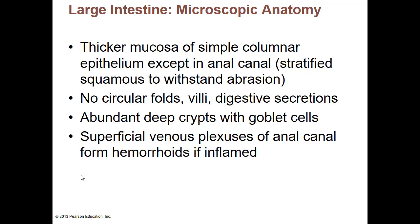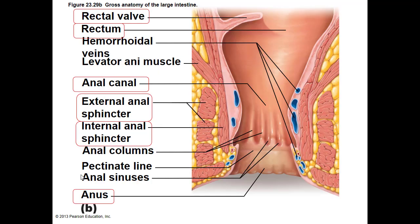You do also have some veins that are found in your anal canal. They're venous plexuses. The problem with them is these veins near the end of the anal canal can become inflamed. They can enlarge. That's where we get hemorrhoids, which are really enlarged veins found in the anal canal. That in itself is going to be painful every time you defecate, because you have these large veins that can protrude inside that anal canal. If they are large enough, they can protrude outside of the anal canal, and it's going to be painful for sitting, painful for defecating.